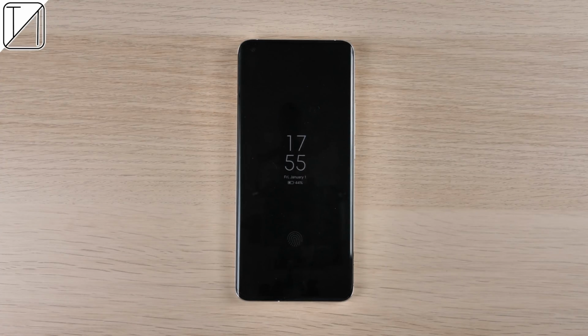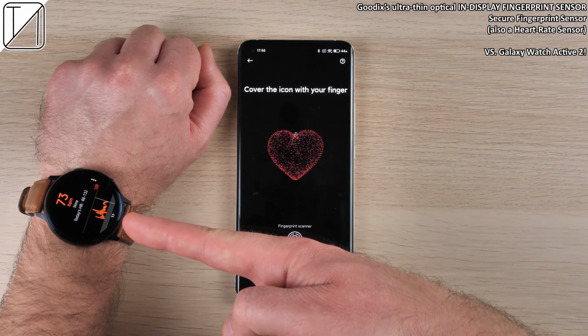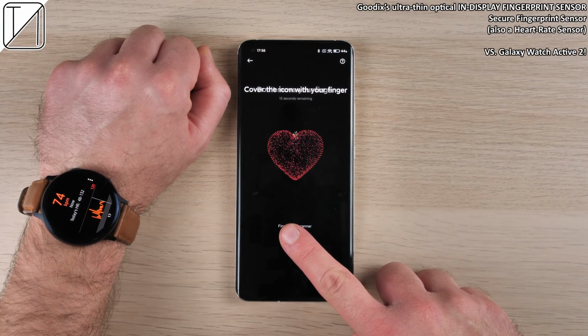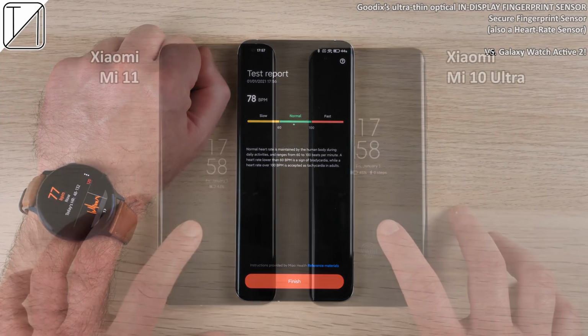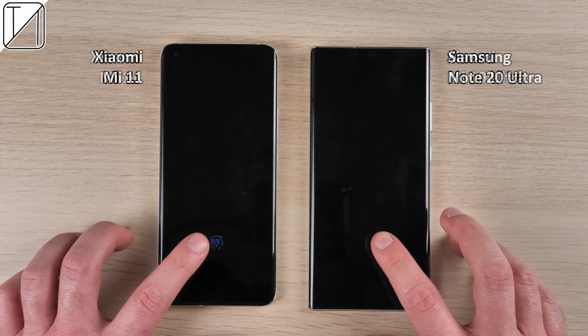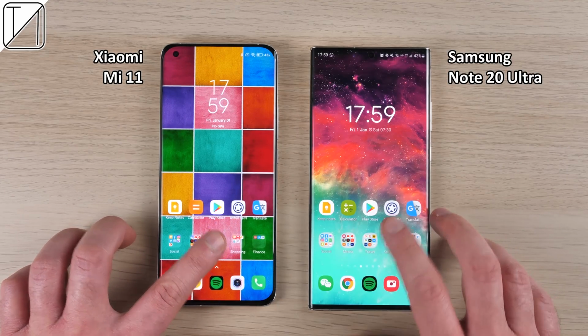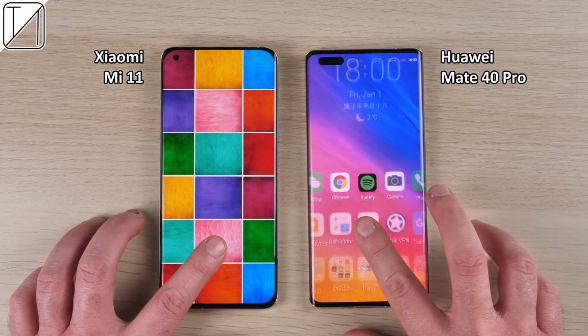Oppo's Color OS. But we do have Goodix's ultra thin, they say, in-display fingerprint sensor, and it can actually measure your heart rate. It's pretty similar to my Samsung Galaxy Watch Active 2, and the actual fingerprint sensor itself, because it's so thin, it actually does a pretty great job, even with Gorilla Glass Victus on top. Compared to all other devices over here, it's pretty much neck and neck with all of them.